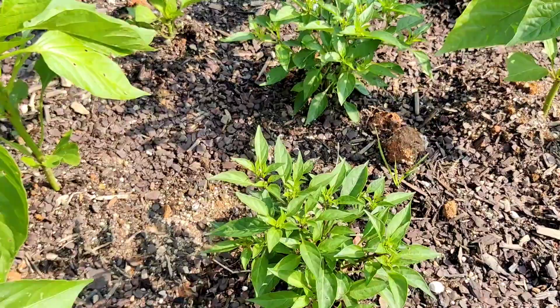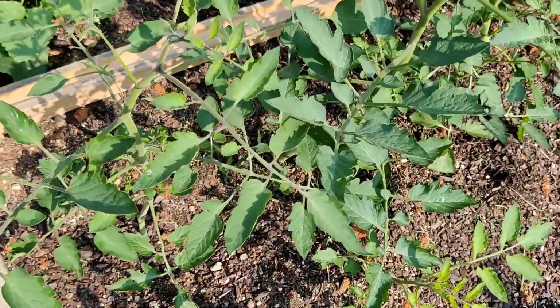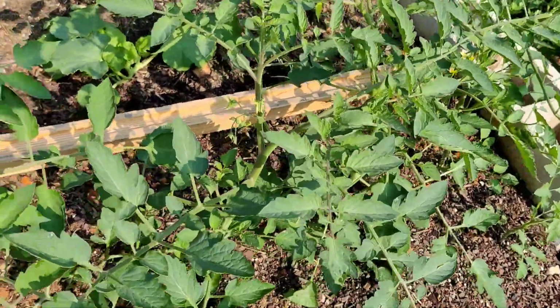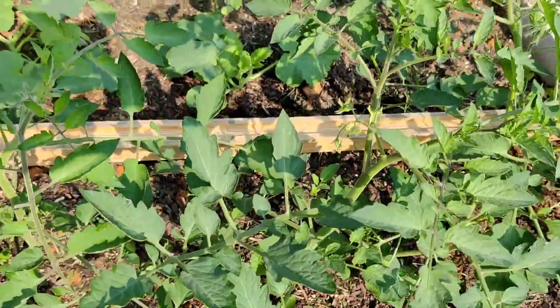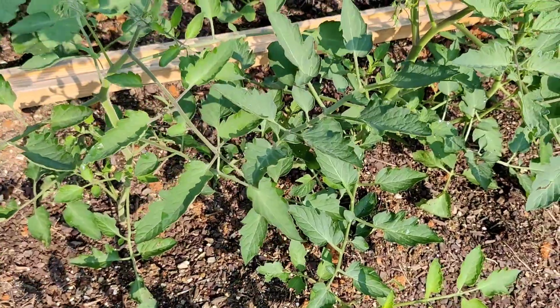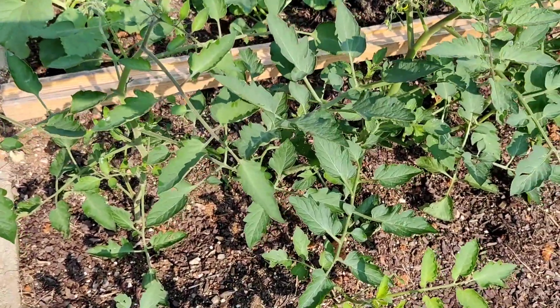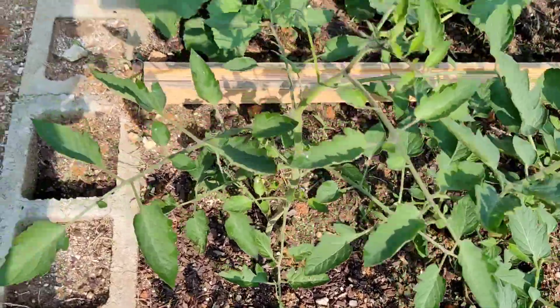So, yan na yun. And then, I still have tomato plants in pots. I feel bad to throw them away. I also squeezed them in to plant here on the side of this raised garden. So, yeah, that's half, or more than half, of the size of the new raised garden. And guess what?